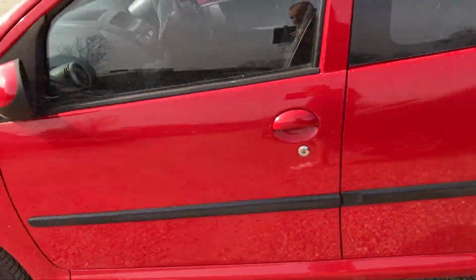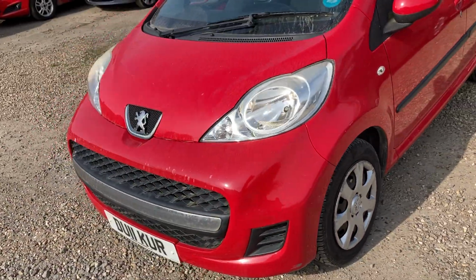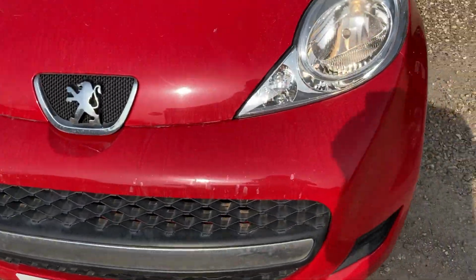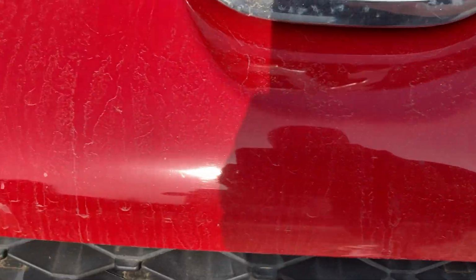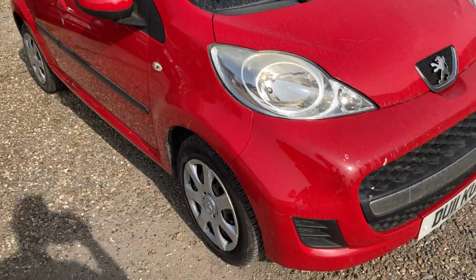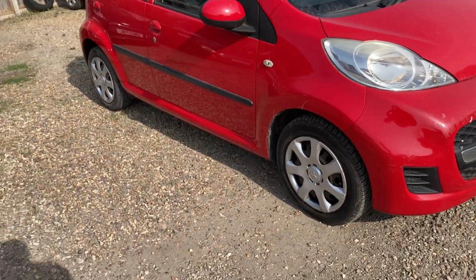Just done an oil change here, so it's just had an oil change done to it. Had a clutch in 2019, got the receipt for that. Clean, bright car. A little bit of paint lacquer peel just along the front of this bumper. Rest of the car's clean and tidy inside and out. Priced below £2,000, £1,990.